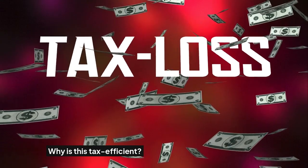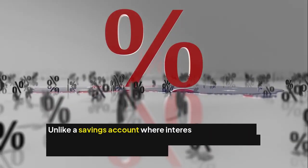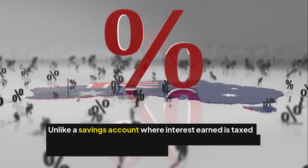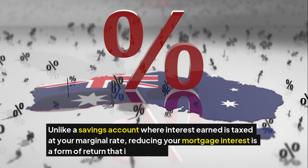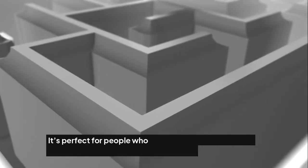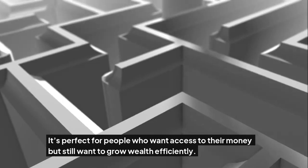Why is this tax efficient? Because the money you save on interest is tax-free. Unlike a savings account where interest earned is taxed at your marginal rate, reducing your mortgage interest is a form of return that isn't taxed. It's perfect for people who want access to their money but still want to grow wealth efficiently.